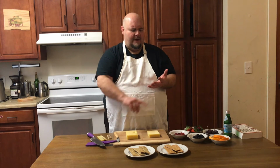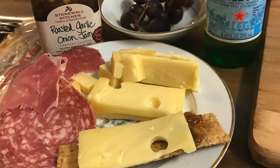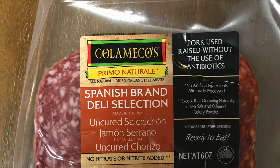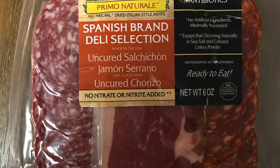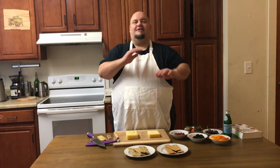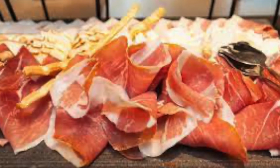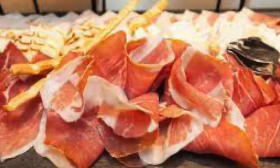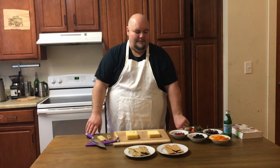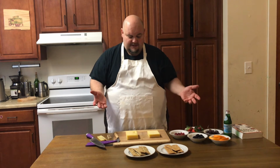Emmenthaler is great with sausage, dry sausage, saucisson, chorizo, throw a little spice in, jamon serrano. Of course, the king of all these shaved, delicious cheeses is prosciutto. I prefer the San Daniele prosciutto, but prosciutto di Parma is well known, more known than anybody else. What do we put these delicious cheeses with?